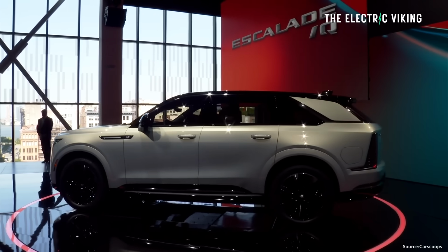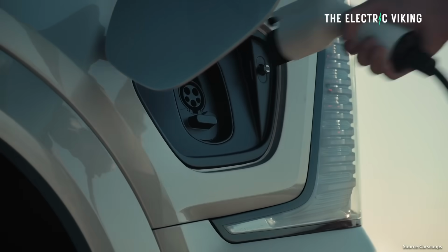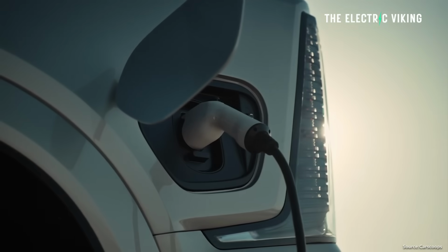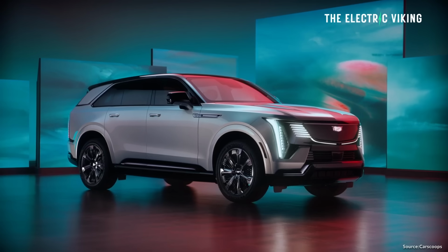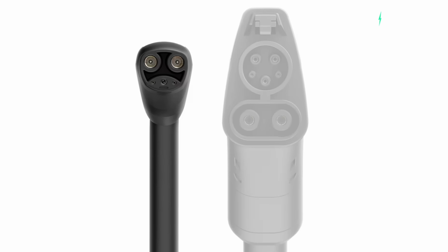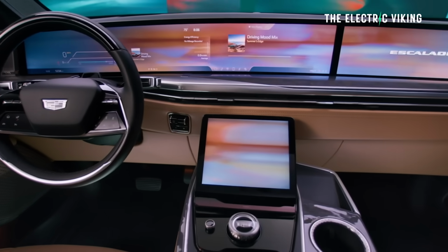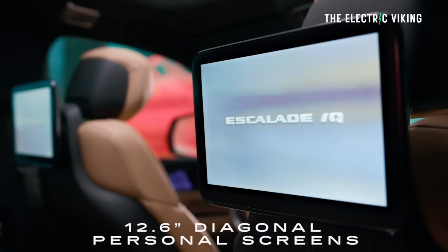What else do we know about the car? Well, we know that it does have a motorized charging port that automatically opens simply by touching it, but it doesn't have Tesla's NACS charger. I think the reason being that this car had already been developed and produced before General Motors committed to NACS chargers. They will give you an adapter for NACS so you can use the Tesla Supercharger network. But that's one feature that's missing. Another feature that's missing is Apple CarPlay and Android Auto. I'm not sure why they're missing. Maybe they'll add those later.